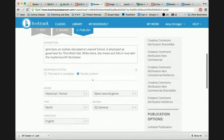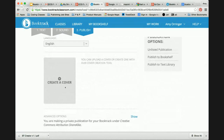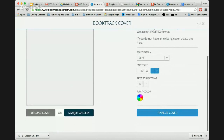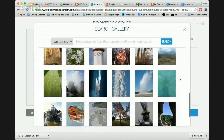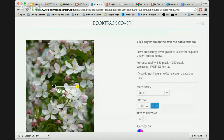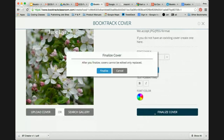So enter in all of that information, genre, rating, type of book, language, and then you're ready for your cover. You can either upload your own cover that you've created in some sort of Illustrator or Photoshop tool, or you can use our cover creation gallery. And let's see, for Jane Eyre, I would say some flowers look nice. And then you just type your text. And you can change the text font and color as you like. Okay, got it, great. And now I'm going to finalize that cover.